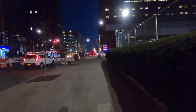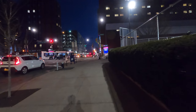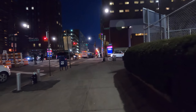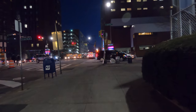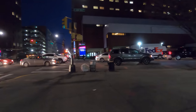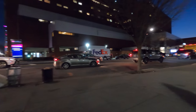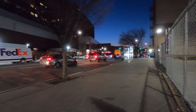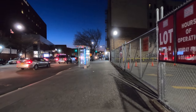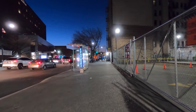So that's Woodlawn Cemetery. It covers more than 400 acres and it's the resting place for more than 300,000 people. All right, let's go west on Gun Hill Road right now.